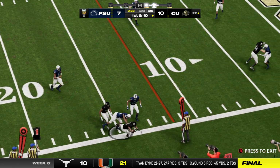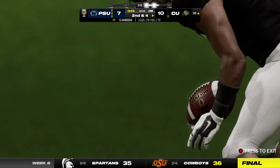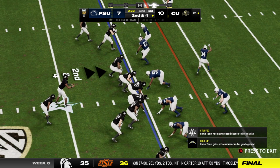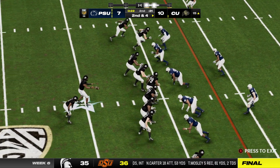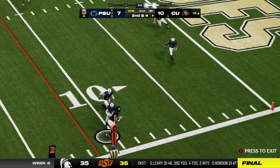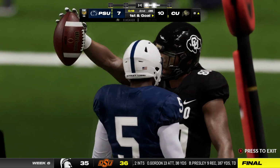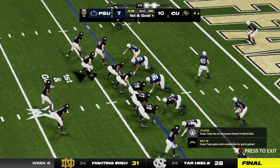A swing pass here to Edwards. And he is out of bounds, looks like right at the 15. Here now, 2nd and 4. They'll stick with the passing game as he looks to throw. And he takes it inside the 10 to the 8 before he's out of bounds.